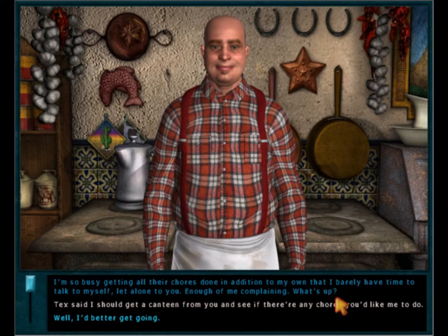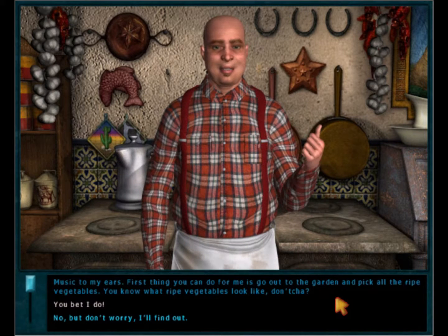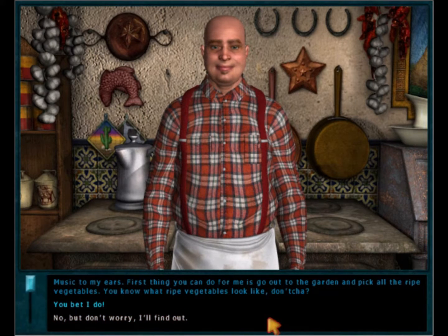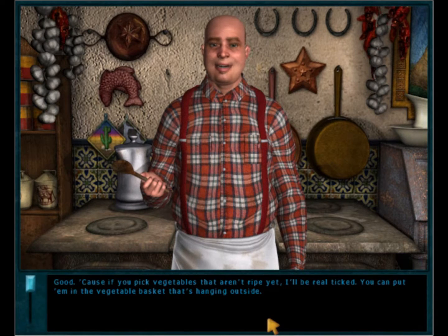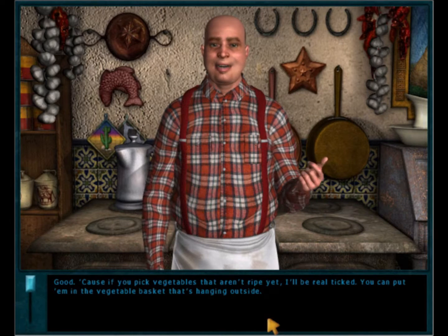Tex said I should get a canteen from you and see if there are any chores you'd like me to do. Music to my ears. First thing you can do for me is go out to the garden and pick all the ripe vegetables. You know what ripe vegetables look like, don't you? No, but don't worry, I'll find out. Good, 'cause if you pick vegetables that aren't ripe yet, I'll be real ticked. You can put them in the vegetable basket that's hanging outside.